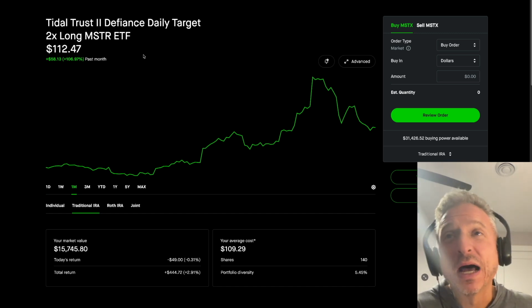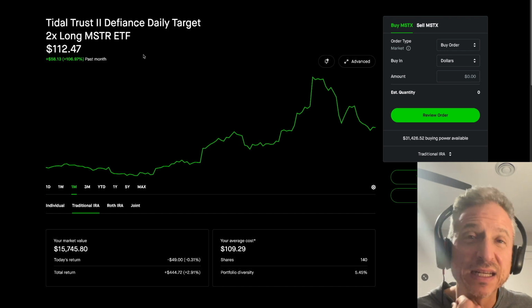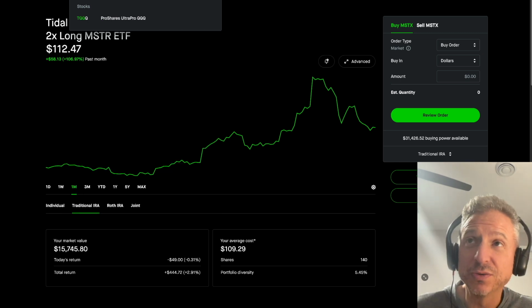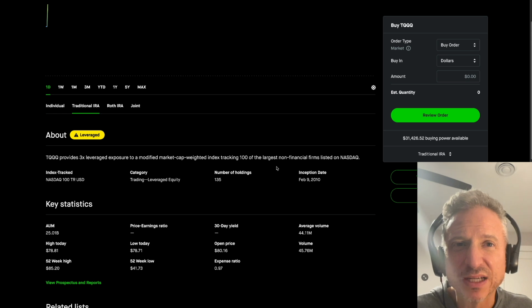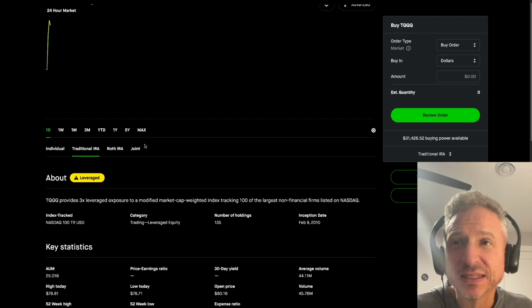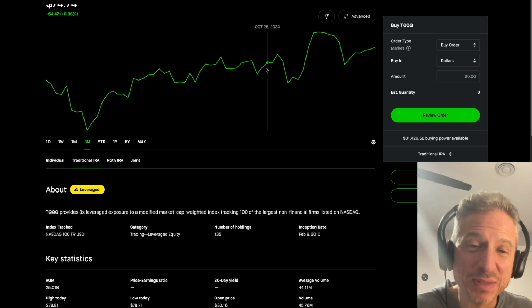So anyways, I hope you learned something today. We talked about the formal definition of leveraged ETFs, and then I gave you examples of ones that are more volatile. You, of course, could do something such as TQQQ, which isn't actually that bad. These ProShares track 3x leverage exposure to a modified market cap weighted index tracking 100 of the largest non-financial firms listed on the NASDAQ. And so you might say 3x, that's worse than the one that you have. Well, no, because the 100 stocks in the NASDAQ don't move as much as MSTR.